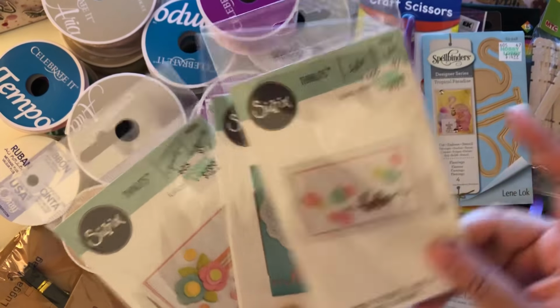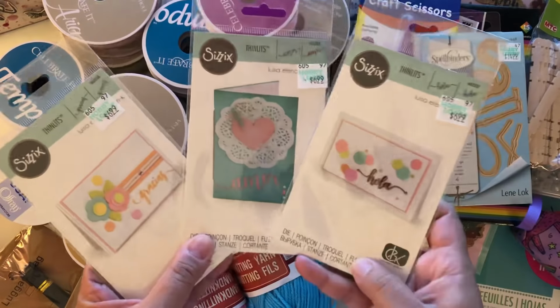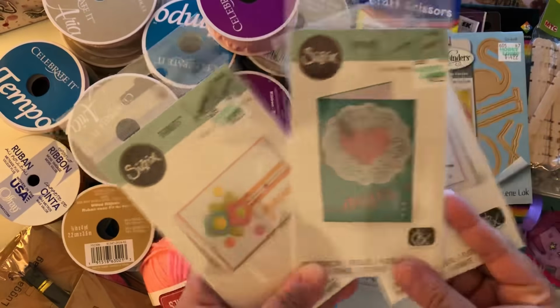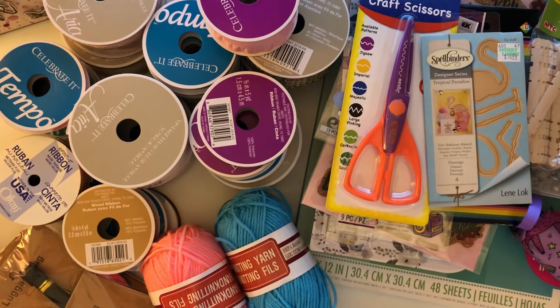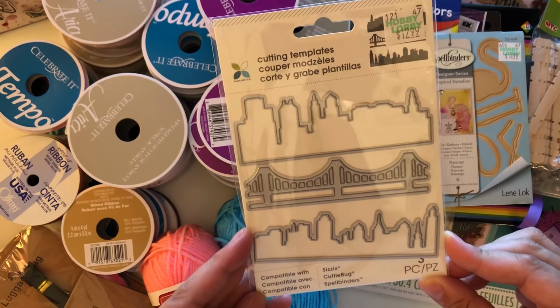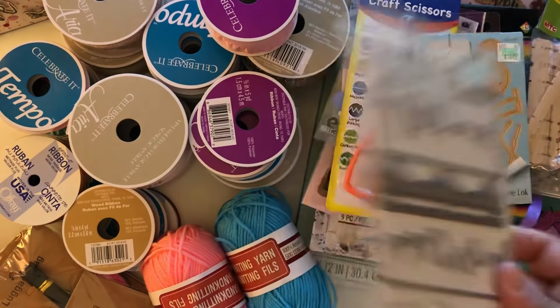And this one says hola, amor, and gracias. And I like that they were in Spanish. So cute. And I'm trying to build my die collection, so if I get good deals, I definitely jump on them. And then she also had this one, which is super cute, and I picked this one up as well.